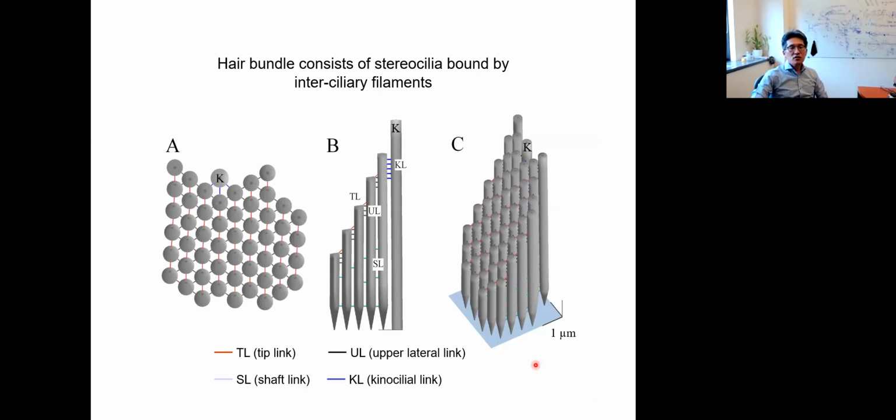A hair bundle consists of stereocilia bound by numerous interciliary filaments. Panel A shows a top-down view of a hair bundle. There are numerous filaments between the circles, which are stereocilia. They are connected by numerous fibers. In the side view, like panel B, the hair bundle stereocilia are arranged like a staircase with a monotonic height gradient.